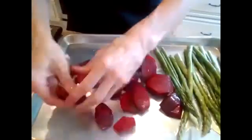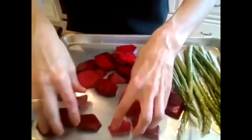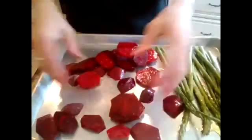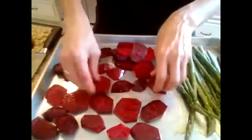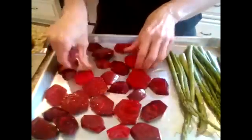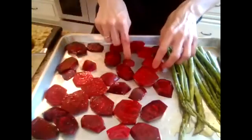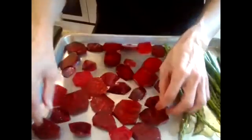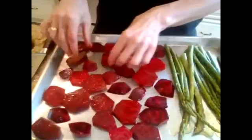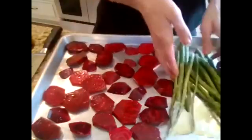And the other thing to remember is we want to have an even layer. They're not going to cook well if we have something like this going on. So you want to make sure everybody gets their own real estate here, that they're not on top of each other. That way everybody will get equal attention. Of course, these little end pieces are going to get done faster because they're smaller. But this way, everything will get nice and browned at the same time.